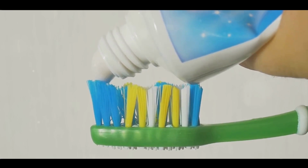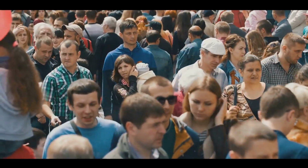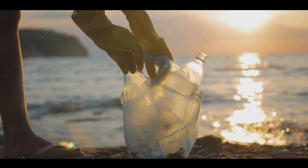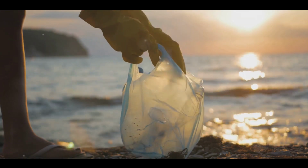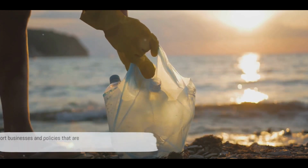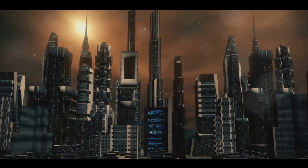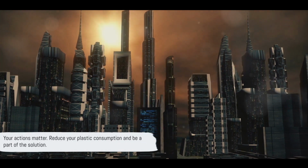Remember, plastic is not just a local issue, it's a global one. It's about the collective action of billions of people worldwide. So, share these tips with your family, friends, and community. Encourage them to join you in reducing plastic consumption. Let's also remember to support businesses and policies that are environmentally responsible. We need to push for changes at all levels. Let's create a world where our convenience doesn't come at the cost of our planet's health. Your actions matter. Reduce your plastic consumption and be a part of the solution.